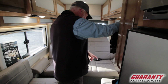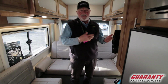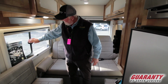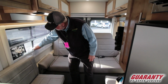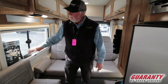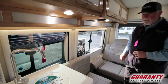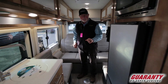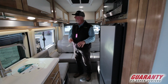Got cup holders on both sides if you have somebody fortunate enough to be sitting back here watching TV, enjoying the ride and all the sights. Both windows do pop out for ventilation. It's got your privacy and your bug screens, which is really nice. Marine grade vinyl, all cased in nice. Very quiet unit. It's so quiet because they use a hush mat. They put it down on the floor, which kills a lot of the road noise and makes a very quiet ride.